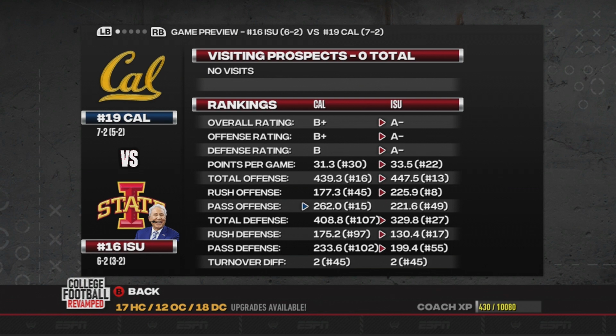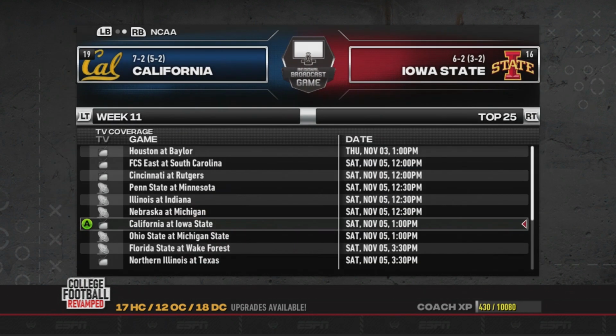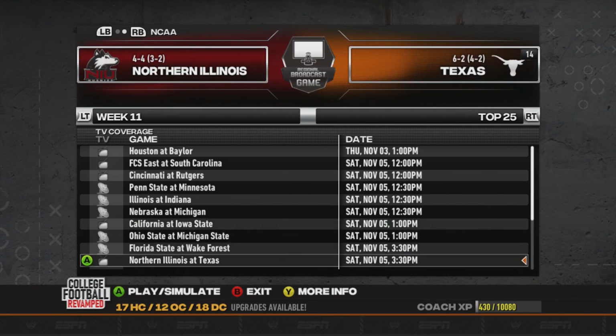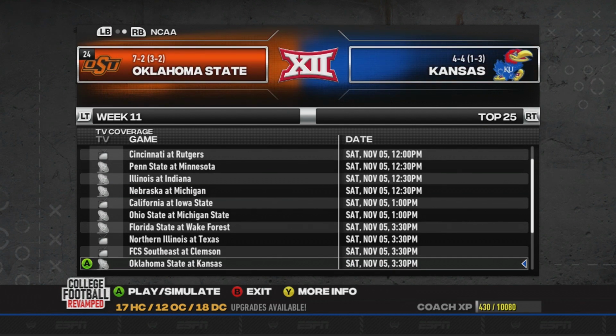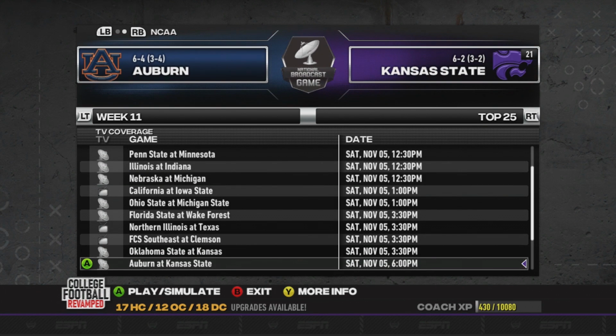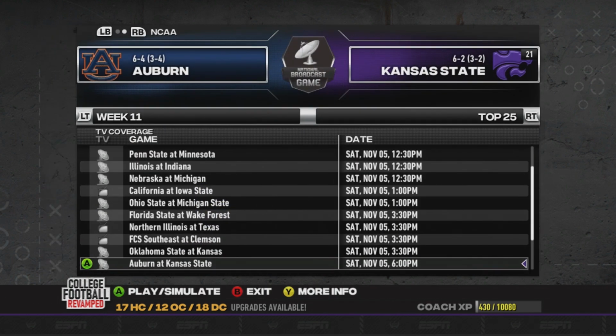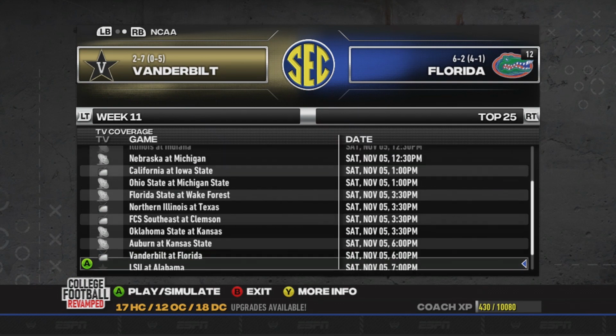And another interesting non-conference matchup here: Cal taking on Iowa State late in season here. That's another top 20 ranked non-conference matchup, so that's going to be very, very interesting to see. Really doesn't affect anything as far as postseason play is concerned, but it will affect the rankings depending on who comes out victorious there. Auburn's going to travel away to K-State as well, so another fun one there. Corso actually likes Auburn in this one.